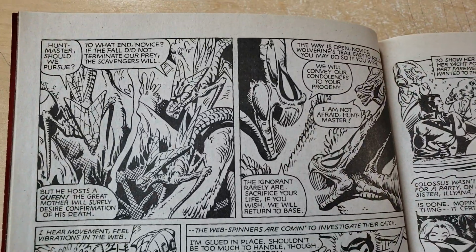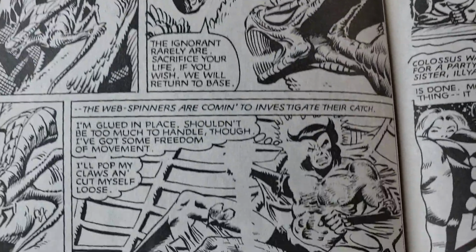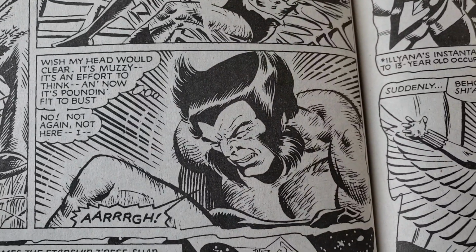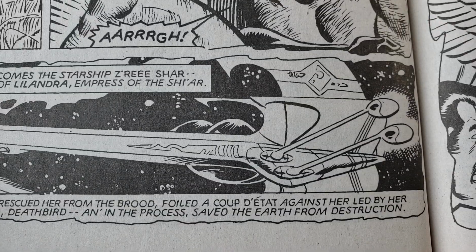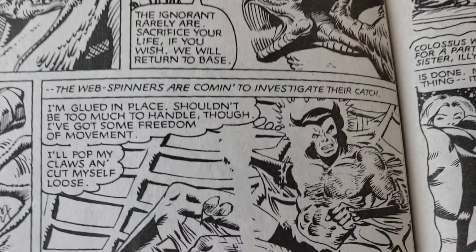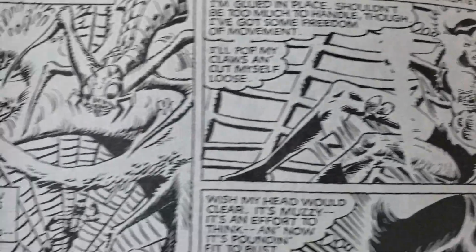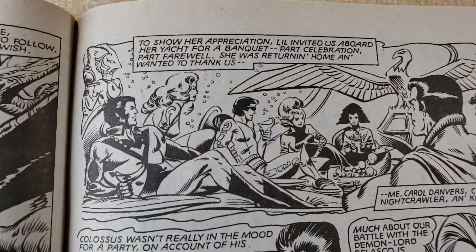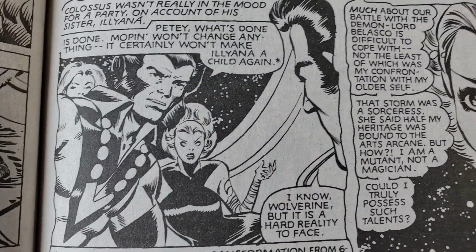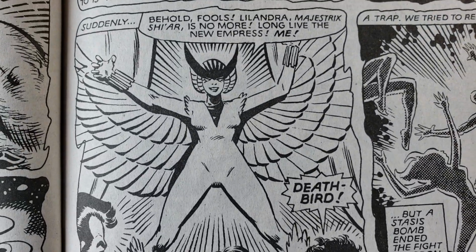See, this is starting to look to me almost like contemporary comics, meaning it's not that far removed from something you might see now. It's cool stuff. It's really nice. It's a nice drawing.